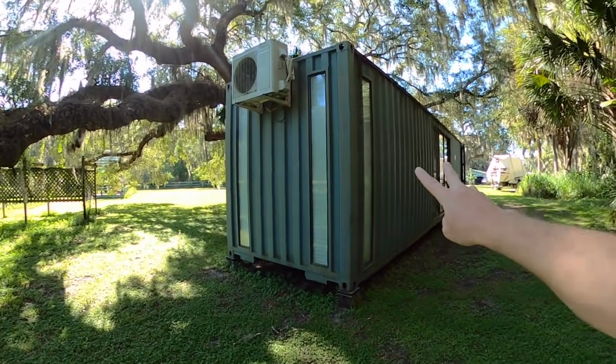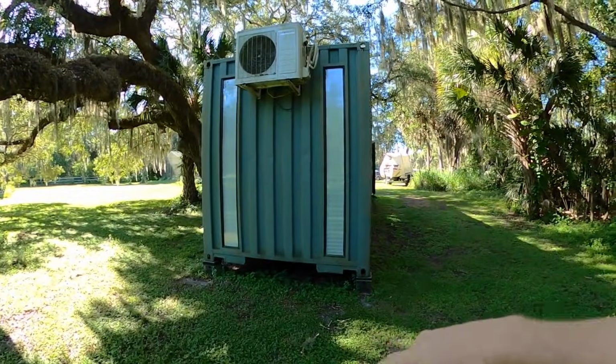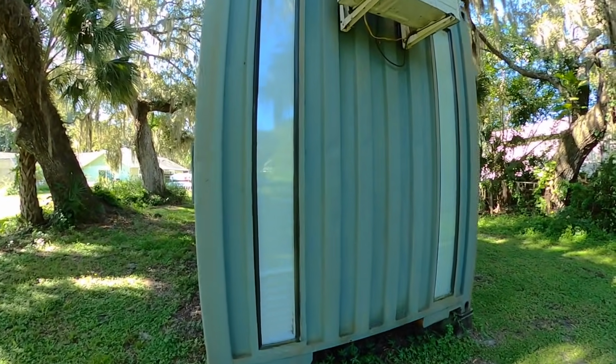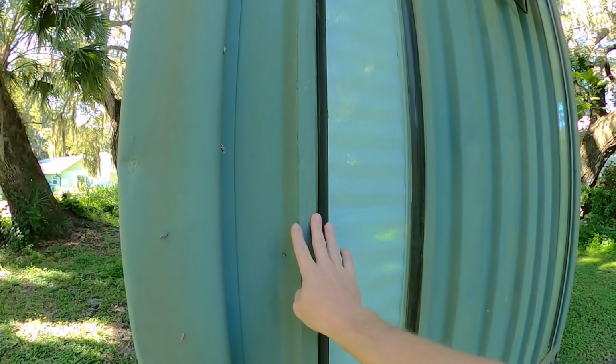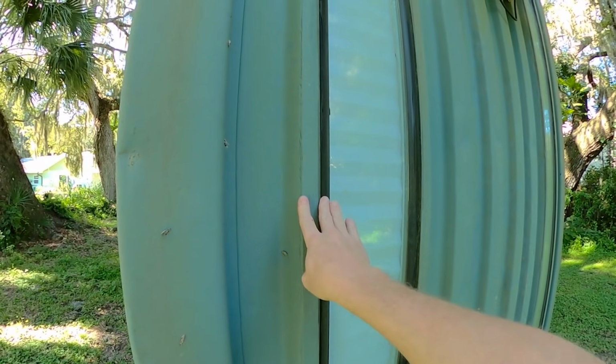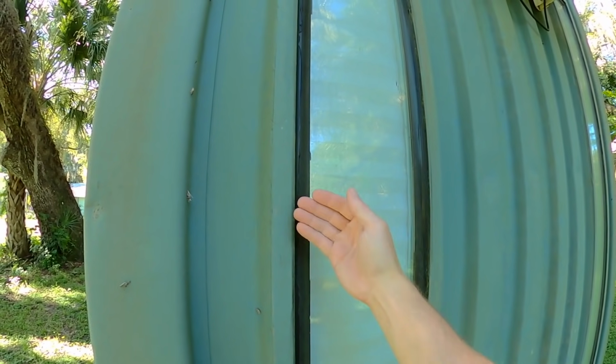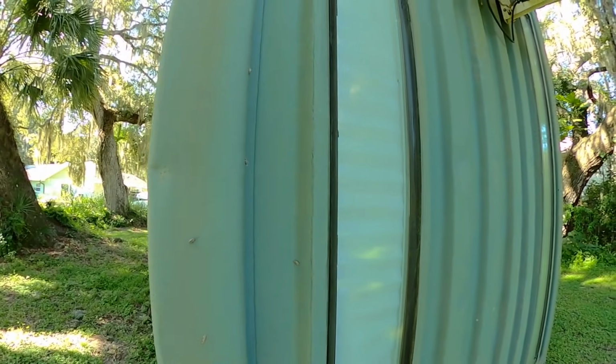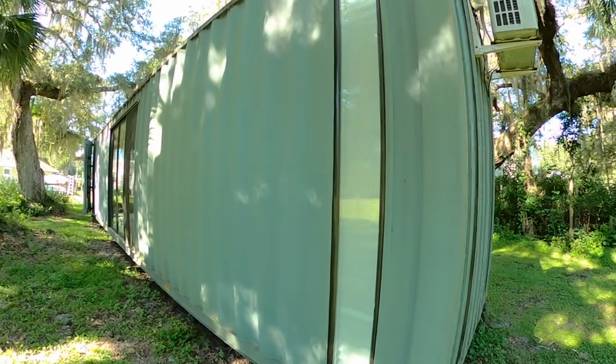Got AC right here. That's the bedroom in the back with four windows. Those windows have been pushed from inside. So there's a frame here that's been welded, cut, welded. And then the window is just pushed against the L frame here and siliconed in. So it's been like that for 5 years and it's holding pretty well.